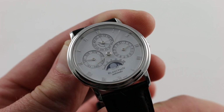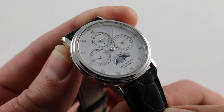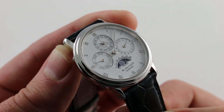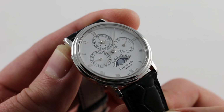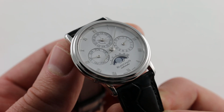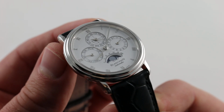All of the hours are stylized Roman numerals in applied white gold, and though it's difficult to see, the white gold baton style minute and hour hands have very small slivers of luminova inset within them. Upscale, simple, and beautifully balanced with cruciform symmetry. This is a compelling timepiece.